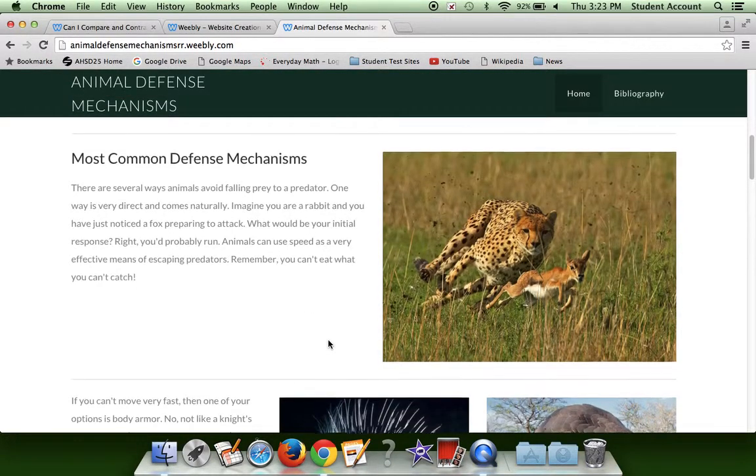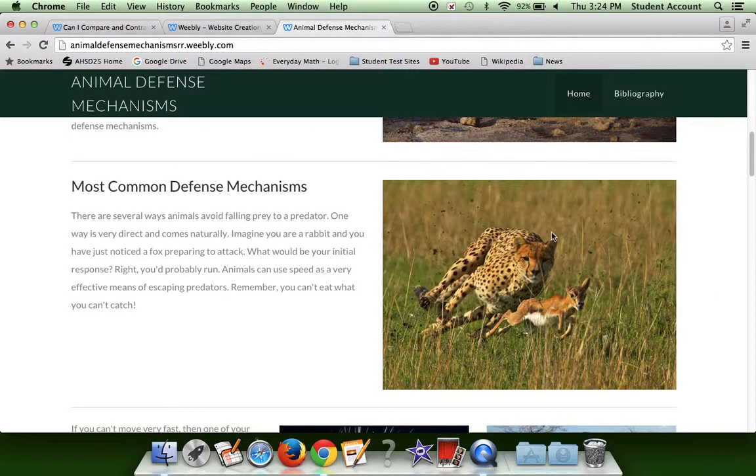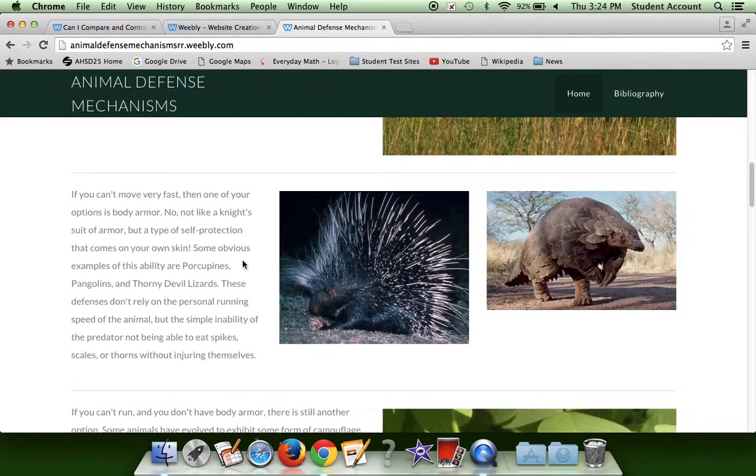Alright, so now these are the most common defense mechanisms for different types of animals. There are several ways animals avoid falling prey to predators. One way is very direct and comes naturally. Imagine you're a rabbit and you've just noticed a fox preparing to attack. What would be your initial response? Right, you probably run. Animals can use speed as a very effective means of escaping predators. Remember, you can't eat what you can't catch. So now this is just the photo. Alright, now here's the next one.